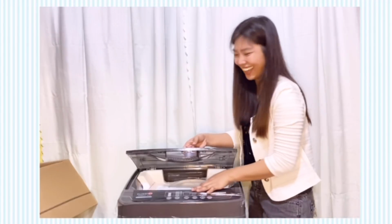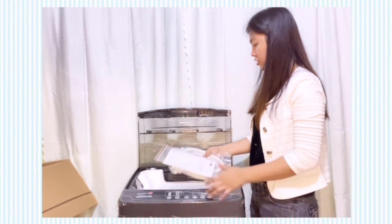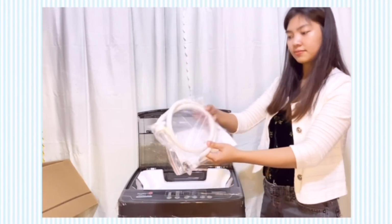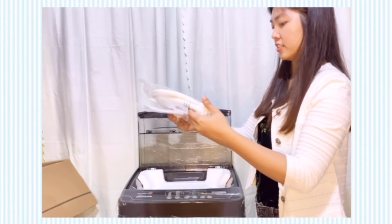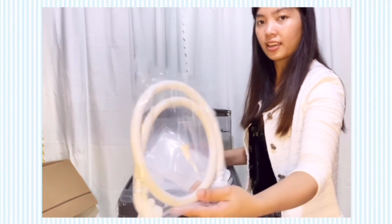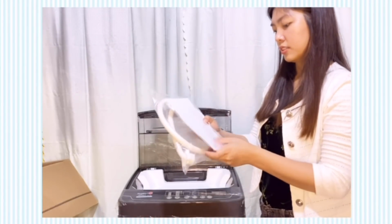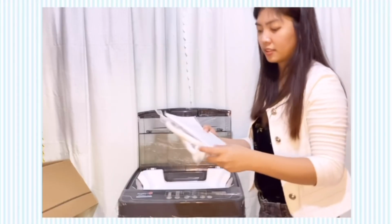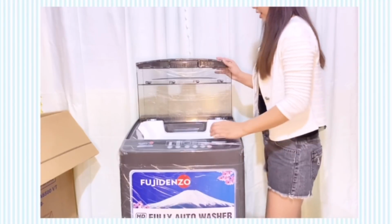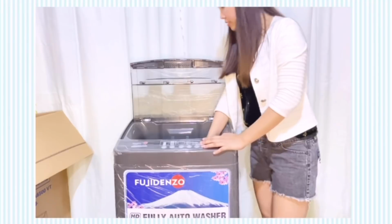Balik natin. Baka ma-scratch. Okay, oh! May service na din siya. Pass. Ayan. It comes with a pass. I believe this is a pass. Yeah. Yung pagkakonekan mo. Ayan, of course. And it also comes with a manual or the guidebook. Yeah. So this is fully automatic washing machine from Fujidenzo. Thank you so much for the dancing. So ayan. And time, of course, para ma-present. Okay.